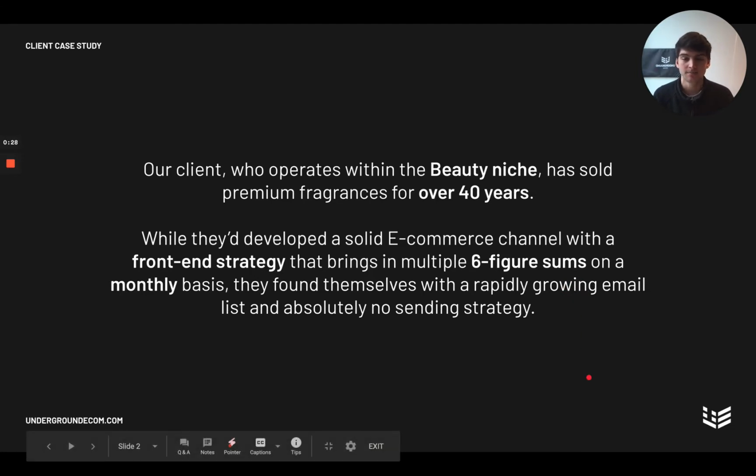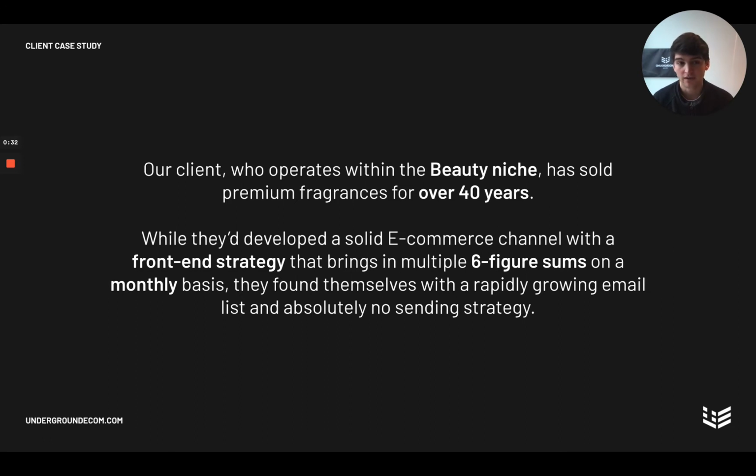client first. They operated in the beauty niche and they've been selling premium fragrances for the last 40 years. So they'd really established themselves as a retailer and as a wholesaler in the space. They had a really strong brand as well. Now, they just started to develop their e-commerce channel and we're actually seeing some really solid numbers on the front end, bringing in multiple 6 and sometimes 7-figure sums on a monthly basis.